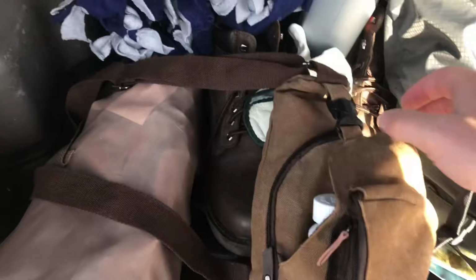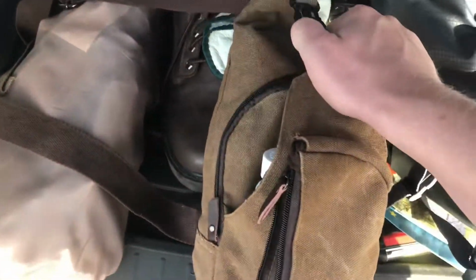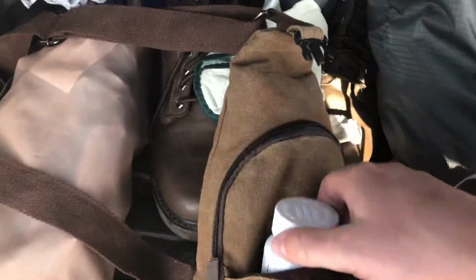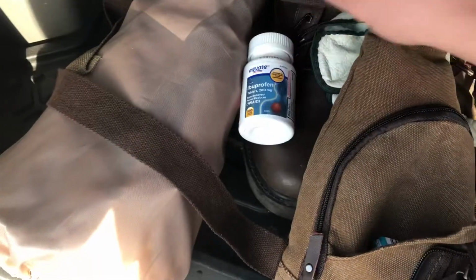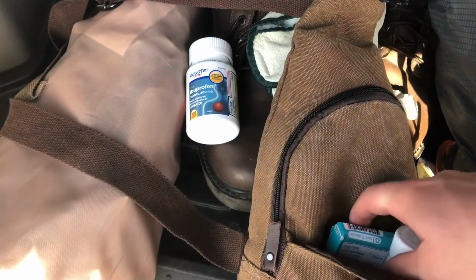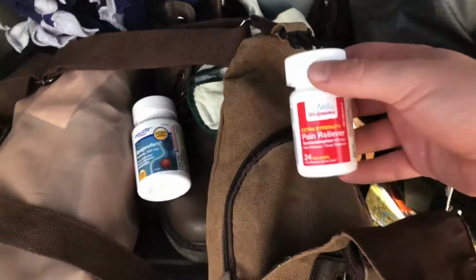I have this little bag. It's my medical bag. I want to upgrade to something a little bigger, but this is what I've got for now. I've got a bunch of ibuprofen. I think I have probably 300 in there because I've combined a couple bottles.